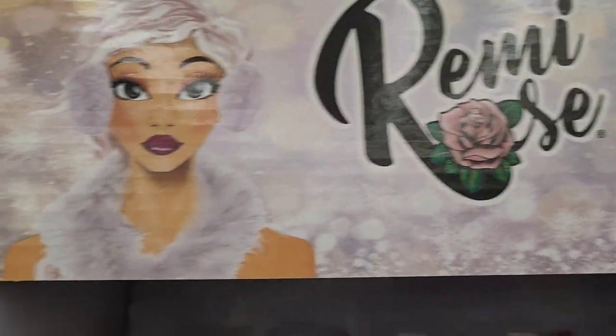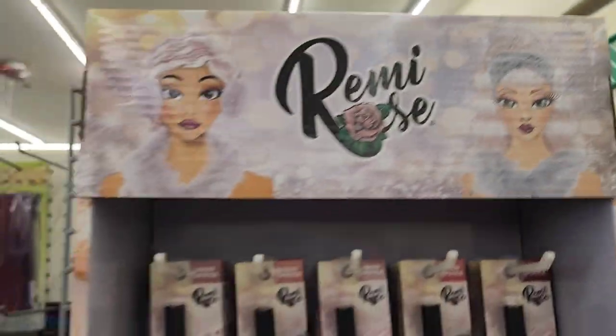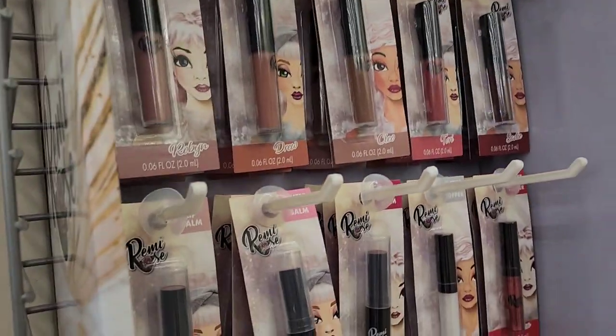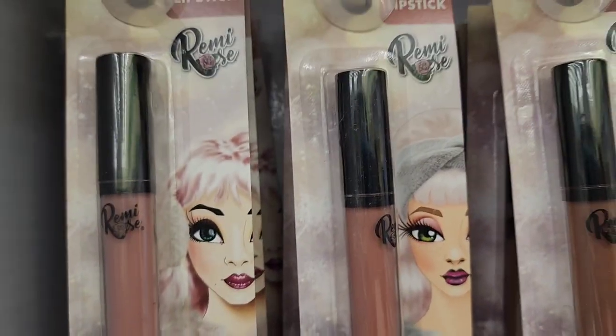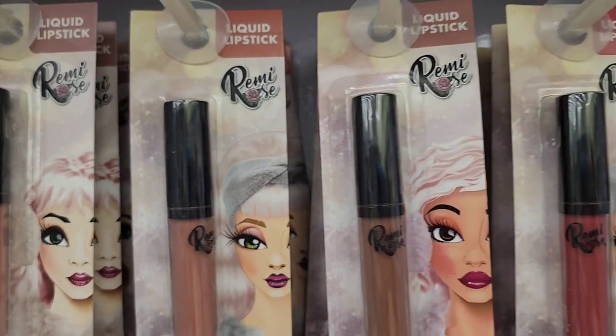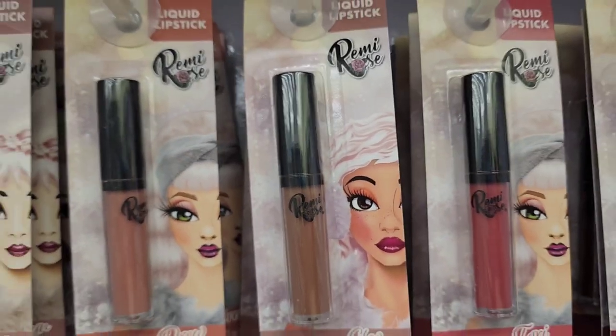Remy Rose new packaging, absolutely beautiful. Check her eyes out, really, really pretty. I love this packaging better than the other ones that they had before. So it's a Christmas edition. Look at that, really, really pretty. And they got here the liquid lipstick in Robin. Then they got Drew, they got Cleo, they got Tori and Sadie. And all of these are the liquid lipstick.